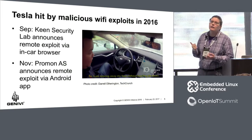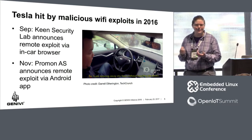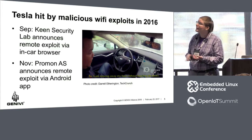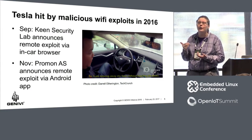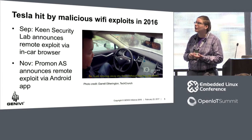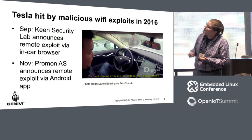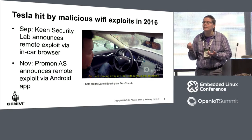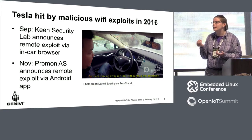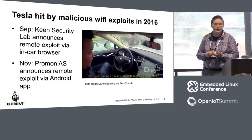Tesla, in 2016, was hit by a number of exploits. Tesla is a very juicy target for security researchers because it's so high profile. In early 2016, some security researchers identified that there was a possibility of an exploit by accessing a malicious wireless network on the in-car browser, but that particular exploit required physical access to the vehicle. In September, Chinese security researchers, Keen Security Labs, identified a possible exploit that did not require physical access to the vehicle. All it required was that the driver of the vehicle access a malicious Wi-Fi network.